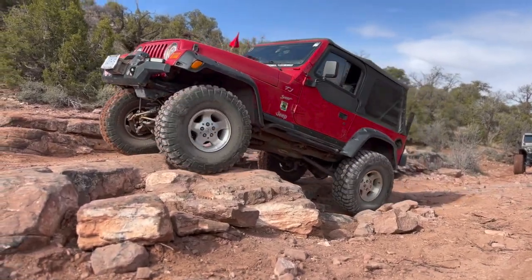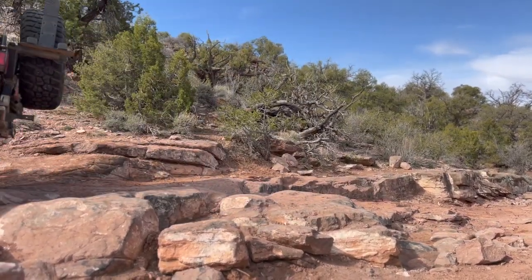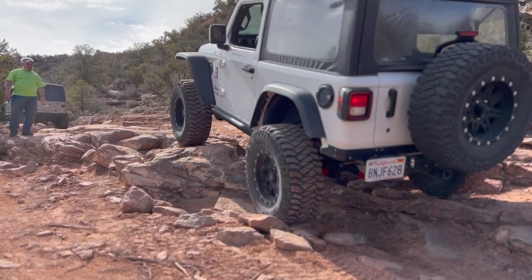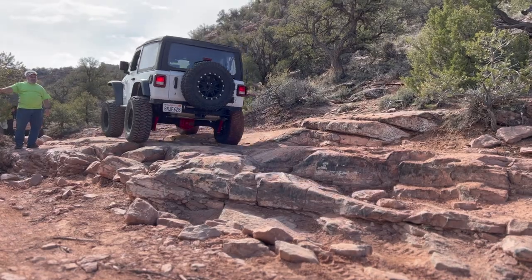That obstacle was a fun little one. You simply come to the left side, turn right to line up your tires straight as you approach the rock. The rock's kind of at an angle to the trail. Climb up over top of it, and then you turn back again towards the left, and that clears you. So relatively easy and a lot of fun. A couple of people struggled, but most people came right up over top of it.